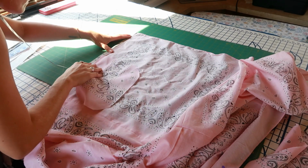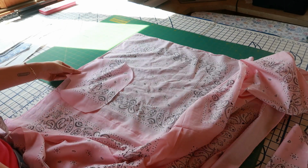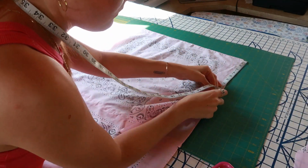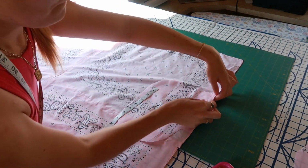So again, just taking one of those pocket pieces, pinning it 10 inches down from the top along the side edge of our skirt. And we're going to do this to the front and the back. So 4 pockets, 1 piece sewn to each side.